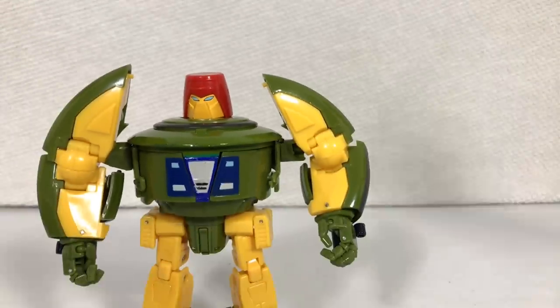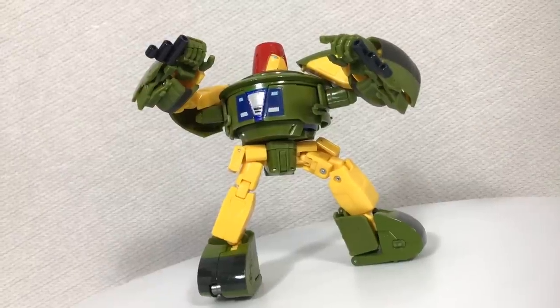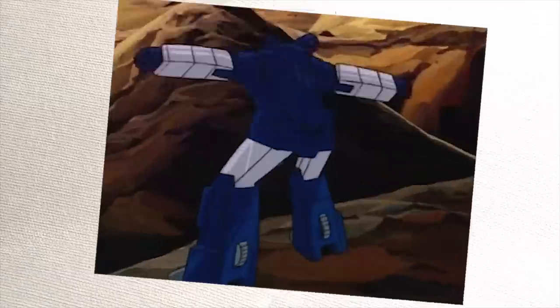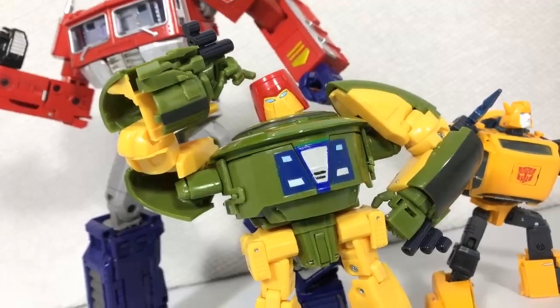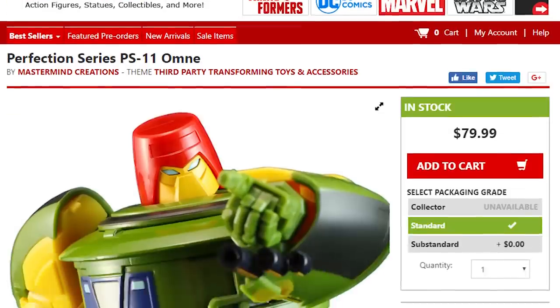Overall, this thing is awesome. Yes, the blocky and simple nature of the design might not be for everyone, but if you're into that G1 stuff, which is totally not outdated, definitely get this figure. And for a third-party figure, it's actually a pretty good price, I thought.